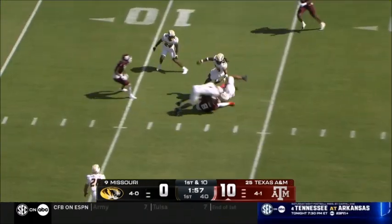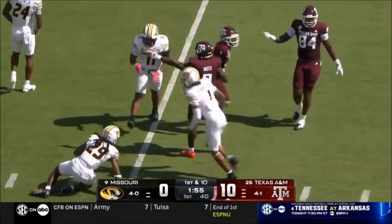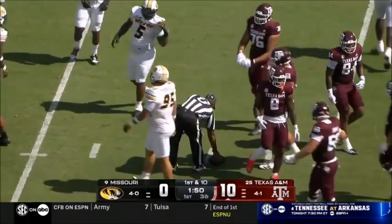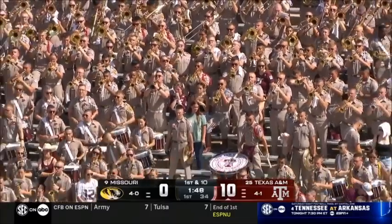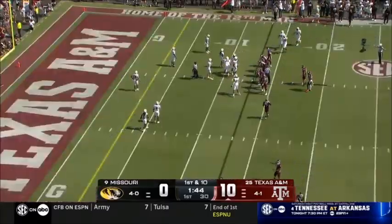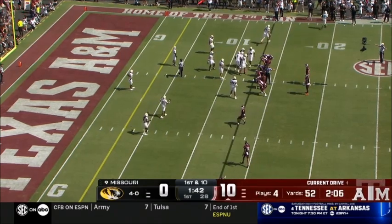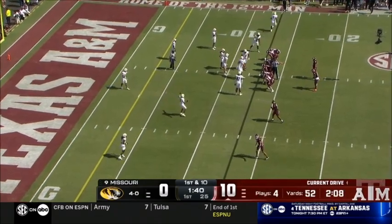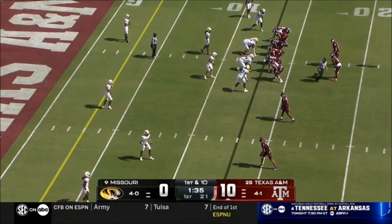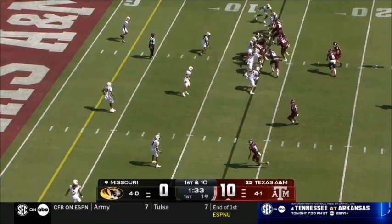Wigman, maul straight ahead, and these Aggies are going downhill now. Yeah, it's the veteran presence of Connor Wigman. I mentioned he hasn't played a ton of football, but he's been around a ton of football. They drop into a deep zone there. Check it down. Keep the chains moving. And you can just feel that momentum rolling and rolling through this Mizzou defense early on here.